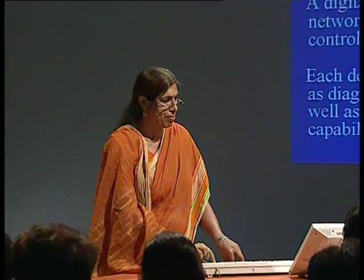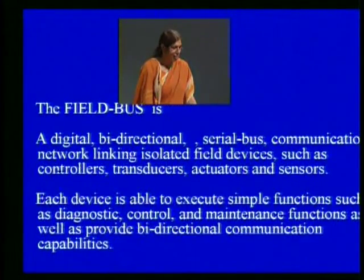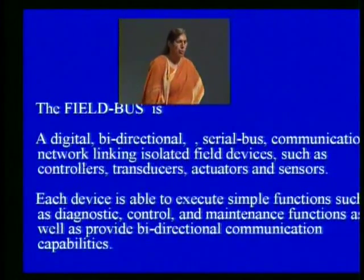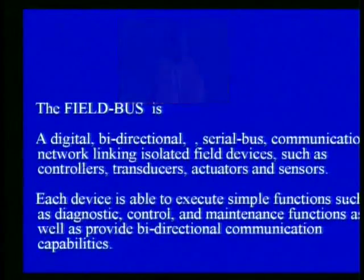it becomes a very intelligent transmitter. So field bus is a digital bidirectional serial bus communication network linking isolated field devices such as controllers, transducers, actuators and sensors, and each device is able to execute simple functions such as diagnostic, control, maintenance functions, as well as provide bidirectional communication capabilities. This is what the field bus is.